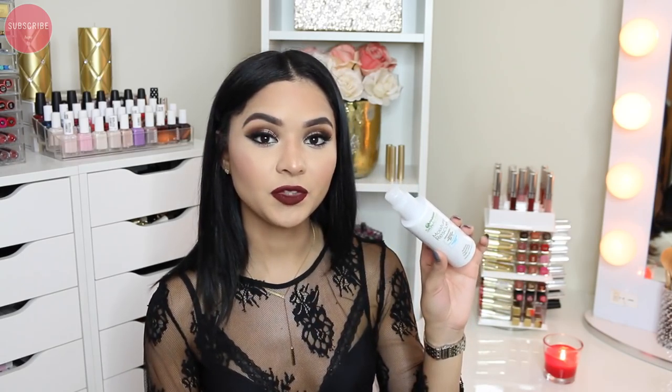I do really like it. I just feel like I can only wear this on the days where I'm not wearing a ton of makeup, and like I said, it has SPF, so it's really important for me to have that in my moisturizer on a daily basis. And then by Garnier as well, I also got this right here.